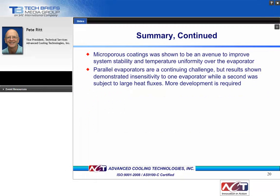Continuing, microporous coatings on the mini-channel heat sinks were shown to improve system stability and temperature uniformity by increasing the number of nucleation sites across the evaporator surface. For maintenance in field deployments, pump two-phase system stability with repeated engage-disengage of quick disconnects to the evaporator was shown without loss of refrigerant. Some encouraging results showing insensitivity to fluctuating heat loading on parallel evaporators were provided.